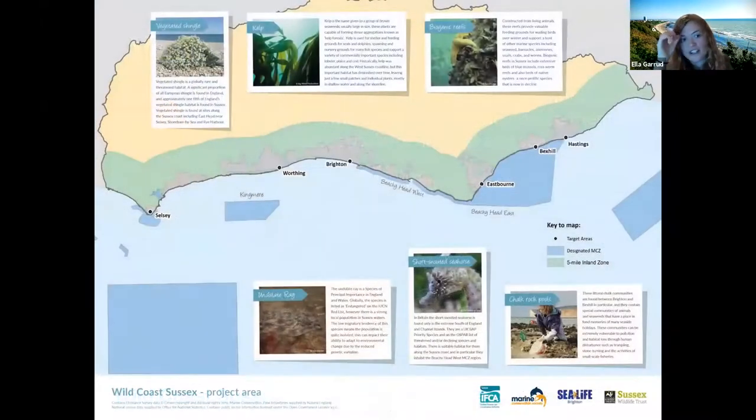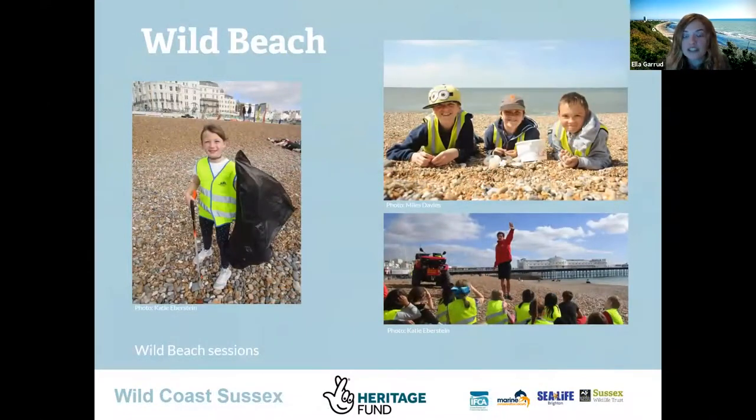So it stretches all along the Sussex coast. We've got six target areas on that map there, which encompass lots of different habitats and species and communities as well. And we're going to do this in a number of ways. So we're running wild beach sessions. These are for primary school age children, and it's bringing the classroom to the beach, but in a child-led, managed risk-taking way, where the kids will learn about the marine environment and hopefully foster a care and sense of ownership over their local beach and coastal environment, which will then hopefully lead them to wanting to protect it.